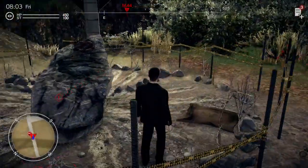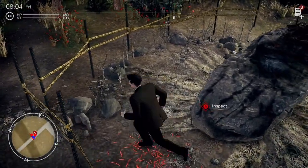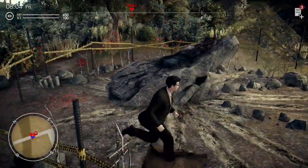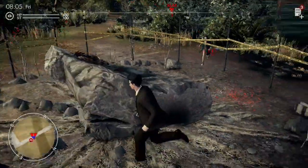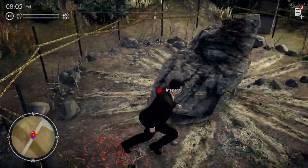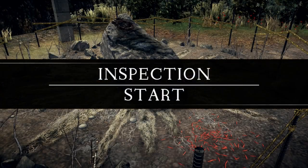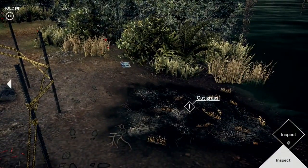Yeah, that's it. Just walk over all the evidence. I'm gonna crush this up. Alright, let's inspect this. This actually... No, it doesn't. Never mind. I was gonna say it looks like a giant shoe. But no, it doesn't. It's just the angle I was looking at. Okay, inspect it. Inspection start. Oh, there's a lot of stuff to look at.